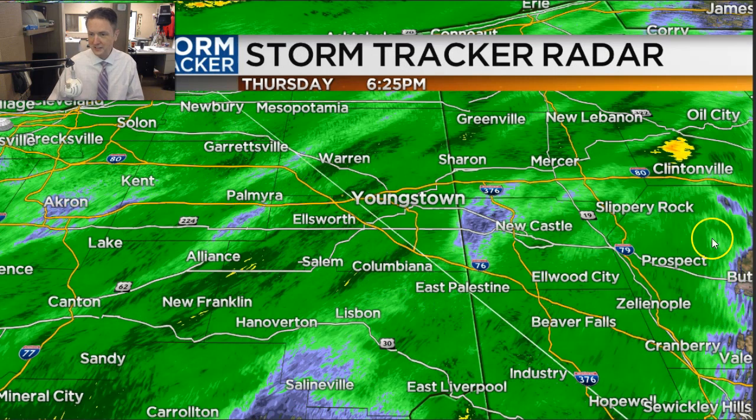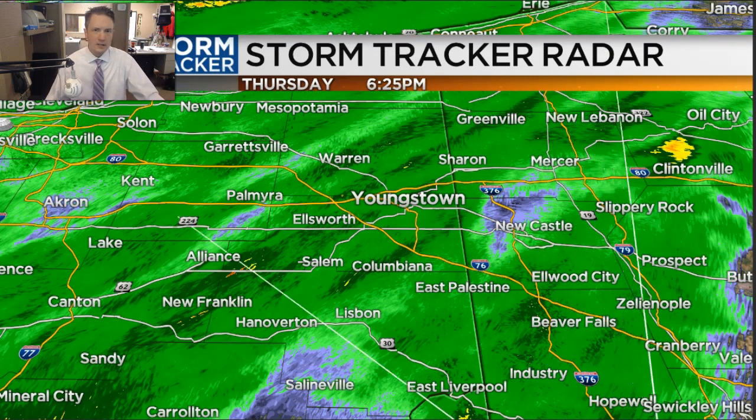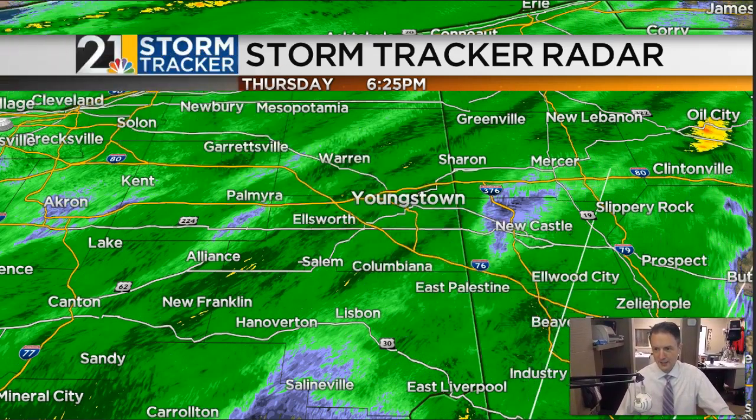As of this recording at about 6:30 in the evening, temperatures at the airport have retreated into the upper 40s, and it is gloomy. We have some light rain and some drizzle. What you see is what you get for the next handful of hours.